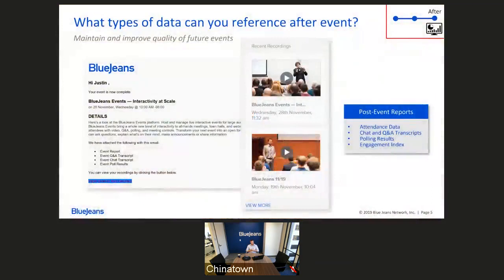That brings us to the post-event portion. So after the event has completed, what types of data do you reference to maintain and improve the quality of future events? Well, the feedback from the actual end user community. So we'll take a look at all of the poll percentages, the Q&A, chat logs, things like that. And that's great about events that it gives you all of that after the event is actually over.